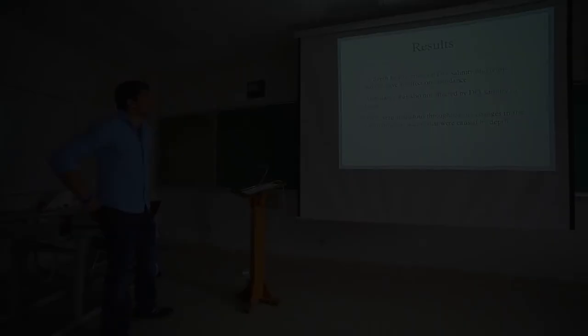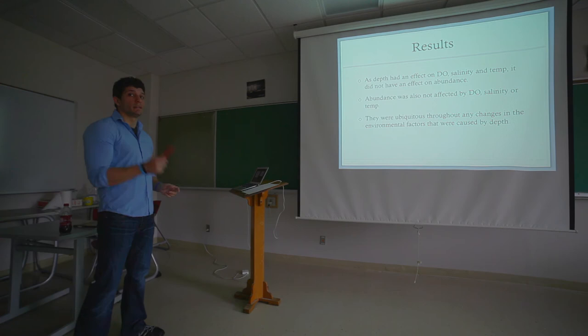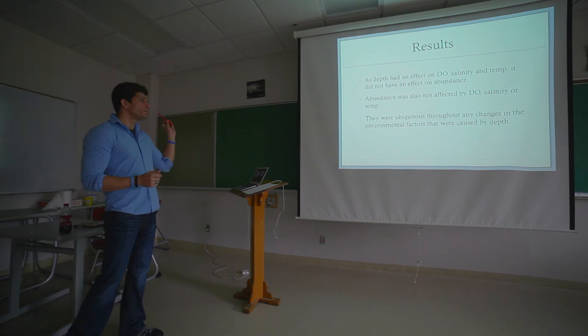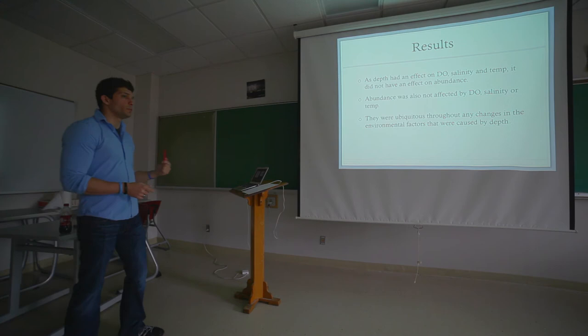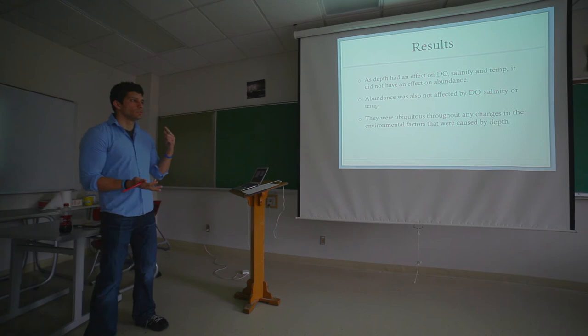Depth, of course, when it increased, had an effect on the dissolved oxygen, salinity, and temperature. The temperature went down, salinity went down, dissolved oxygen went down. But again, like I said, the depth did not have an actual effect on the amount of fauna abundance. And also, when I compared the abundances to dissolved oxygen, salinity, or temperature, which were affected by depth, the actual fauna abundances were not affected by them. They were pretty much constant. So neither temperature, dissolved oxygen, salinity, nor depth were really factors in fauna abundance.